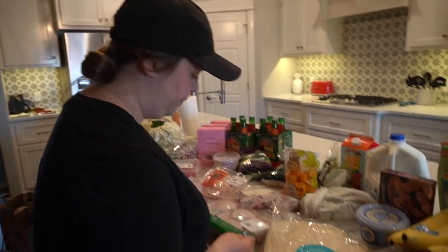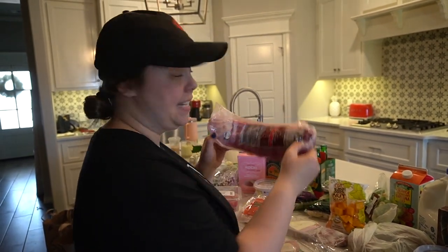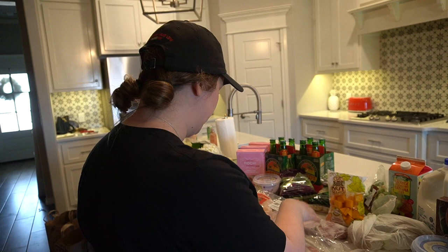Okay, meats. We got some drumsticks because drumsticks on the grill are my absolute favorite thing in the world. Actually, I take it back. My second favorite thing is ribs. I love ribs on the grill too. So we got both of those for dinners.